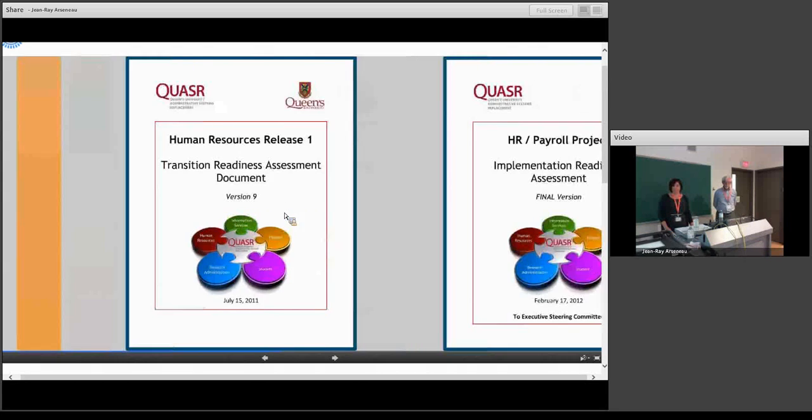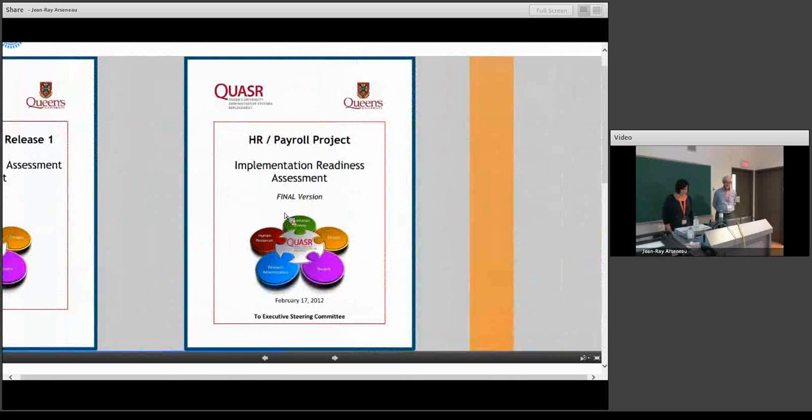Then the implementation readiness assessment, the final version, was really looking at all of the elements of operational support and project readiness.